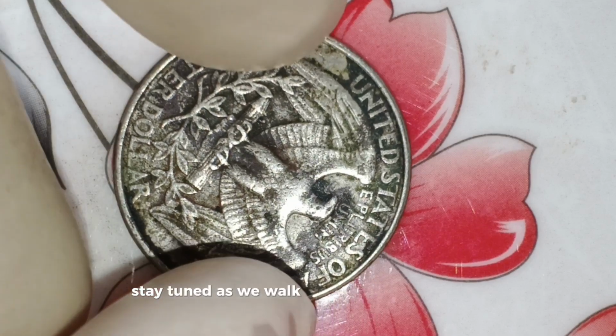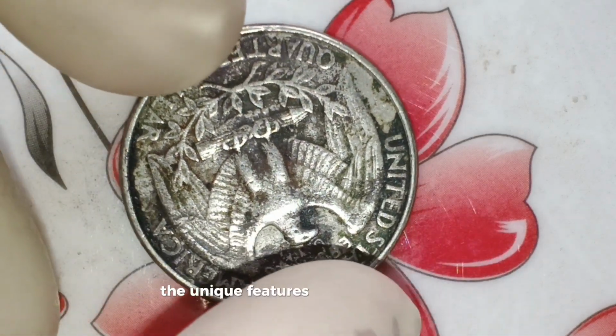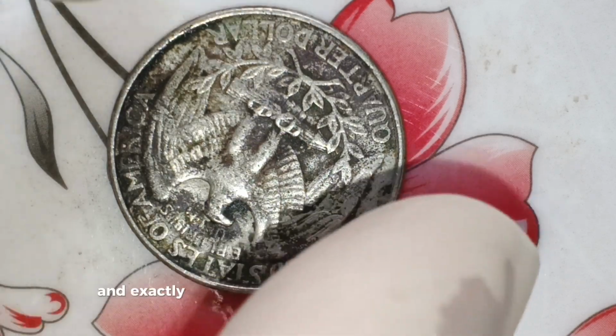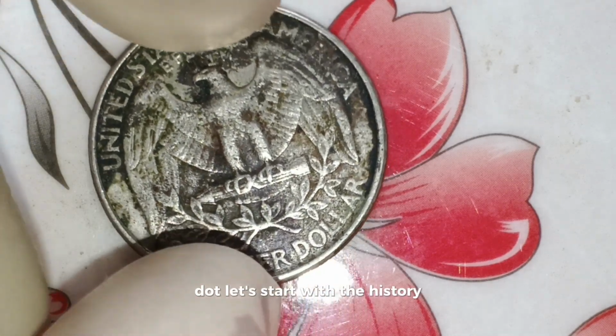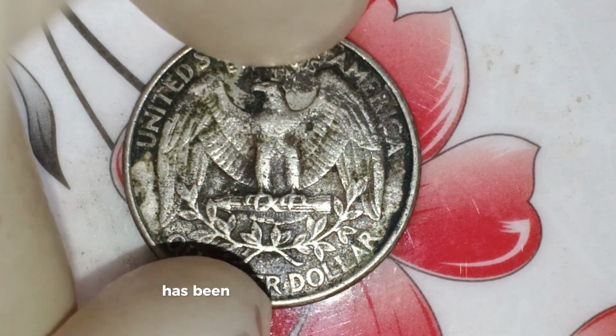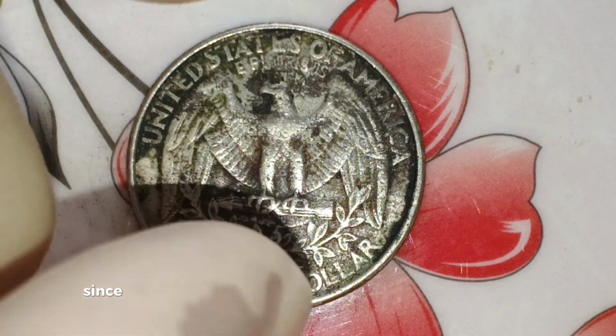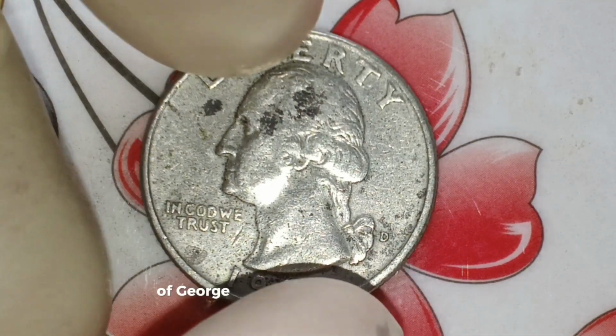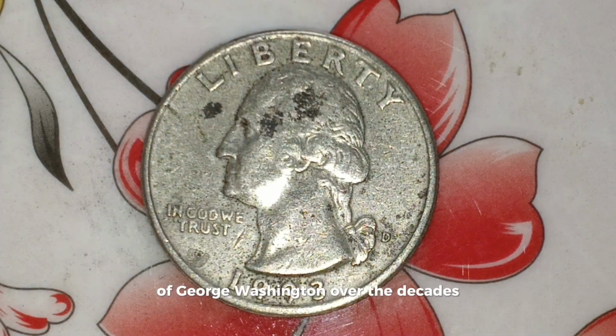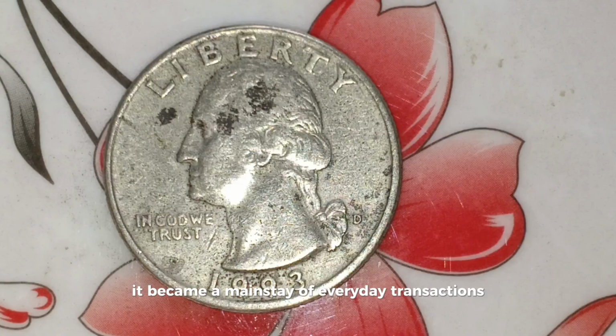Stay tuned as we walk you through the history, the unique features, the valuable errors, and exactly what makes this coin worth over $1 million. Let's start with the history. The Washington quarter has been a staple of American coinage since 1932, introduced to commemorate the 200th birthday of George Washington. Over the decades, it became a mainstay of everyday transactions.